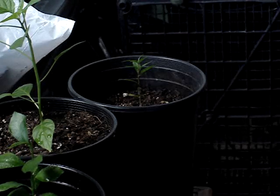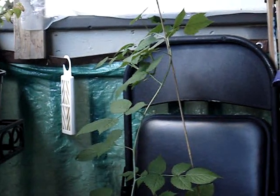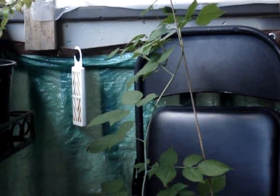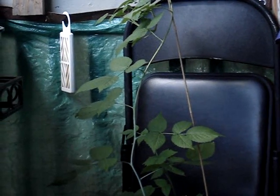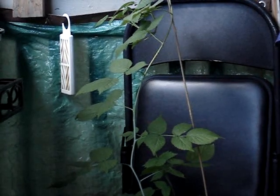So, let's see. There's the other raspberry plant that's growing pretty well. I definitely need to figure out a way to cut down the clutter on this balcony so I can move things around a little easier. Hang on, I'm going to move you around.